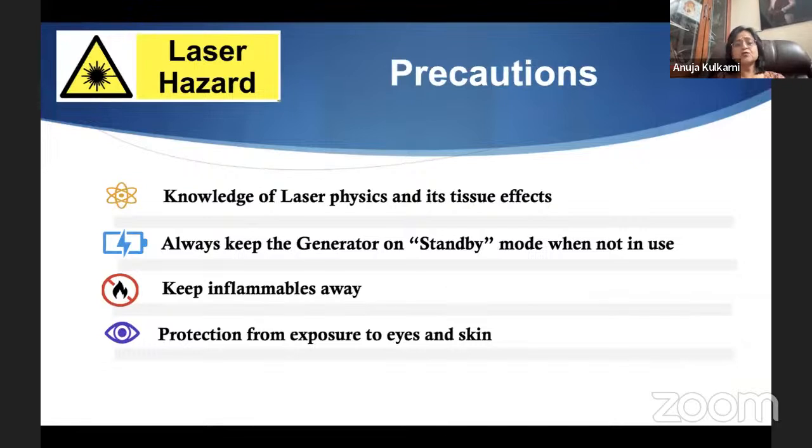Yes, we do need to know the precautions that need to be taken. We need to know the laser physics. We have to always remember to put the generator on standby mode before we remove the fiber. If you take that precaution, then there is no need to worry about firing the beam on inflammables or using any protective eye glasses.